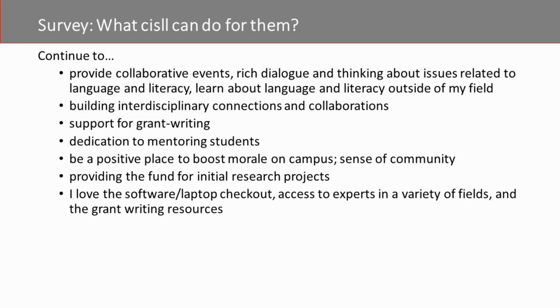Okay. One of the questions was, what can CISLL do for you? And these are some things that we focused on and we're doing well, and people thought we were doing well and they wanted. So provide collaborative events, rich dialogue and thinking about issues related to language and literacy inside and out of their own area, okay? Build interdisciplinary connections and collaborations, support for grant writing, dedication to mentoring students, being a positive place to boost morale on campus and a sense of community, provide funds for initial research projects.